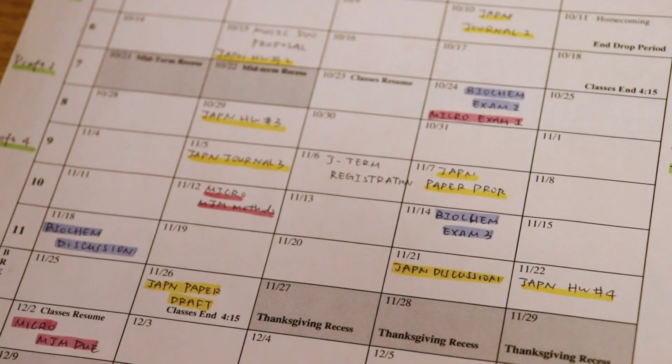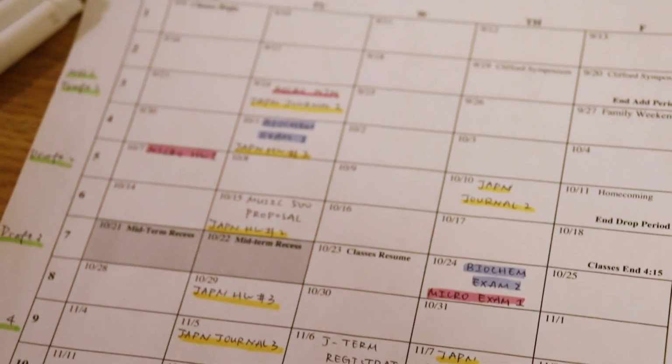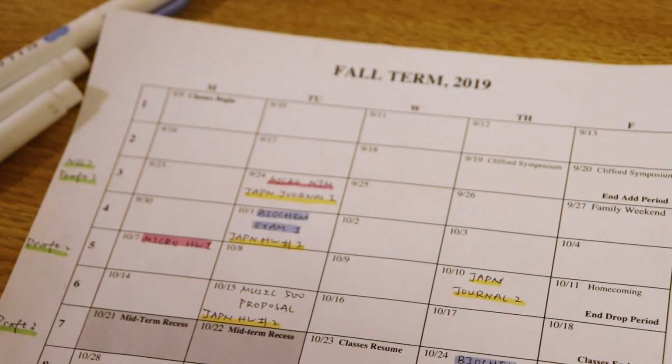So the idea is you will mark out all the big dates of your semester onto this piece of paper, including your assignment due dates, your exam dates, your presentation dates, your discussion leading, and also extracurricular activities. You might be thinking, how is this different from planning out my month in a monthly planner? Okay, here is why. Because you can see your whole semester. And that is very important.